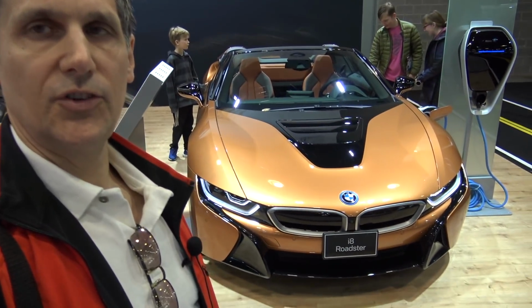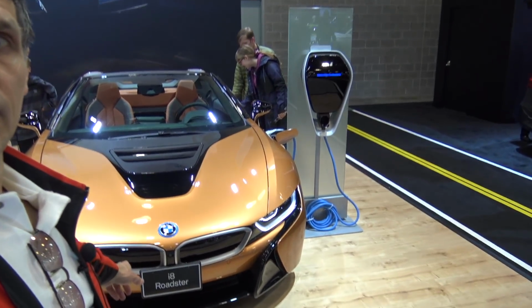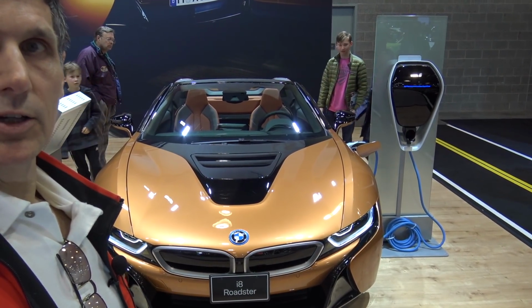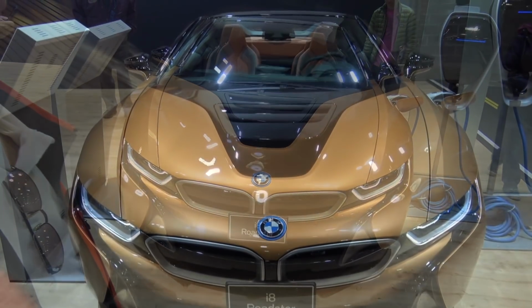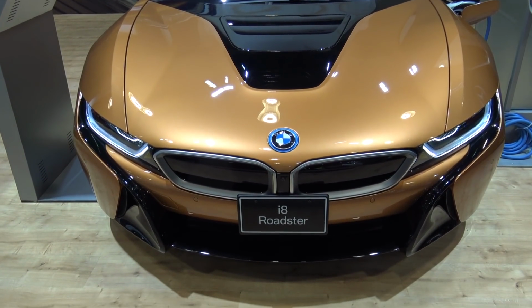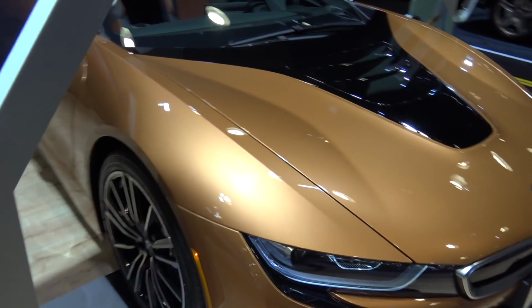BMW i8 Roadster. That's a new one. I like this color here. This is kind of a quasi copper color, maybe, whatever you'd call it. I don't know what you'd call it exactly. Looks really, really nice. Really well done. Beautiful looking car. And it's a hybrid.